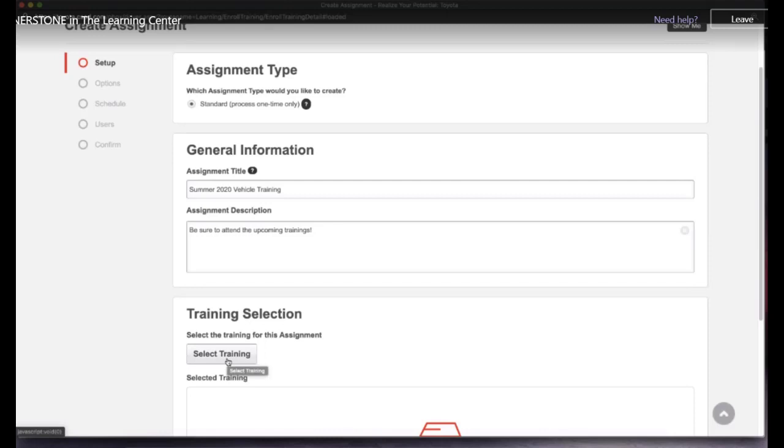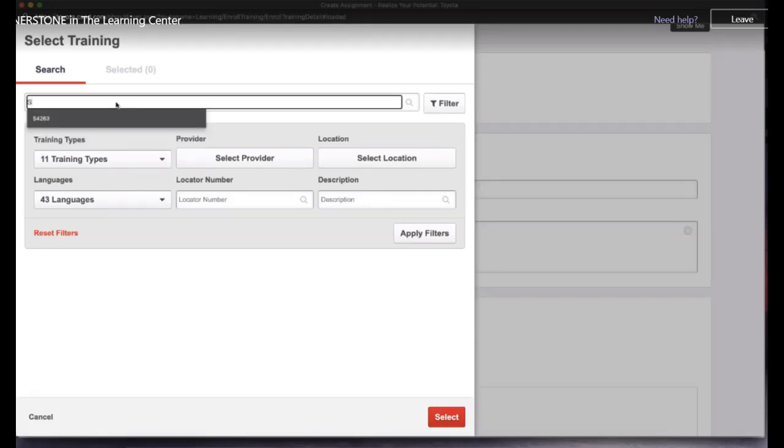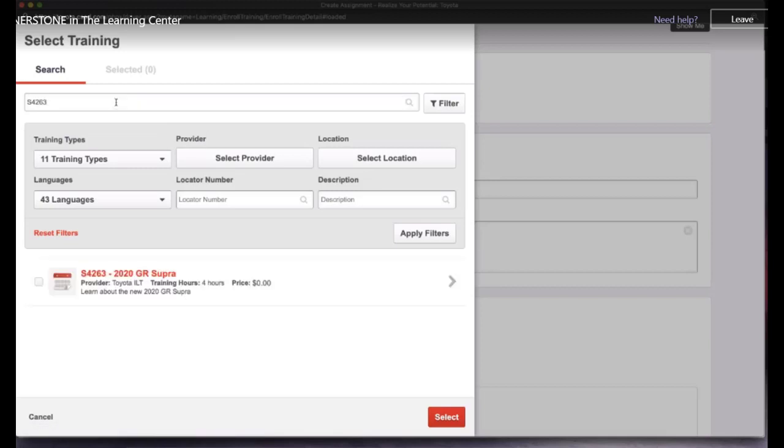The next section here, Select Training, is arguably the most important part, or one of the most important parts, because you're going to dictate which trainings to assign. So under this Search by Training box, you can search for your courses by course code or even by name. For example, I'm just going to use Supra. I know that course code is S4263. I hit the enter key and it pops up right here.